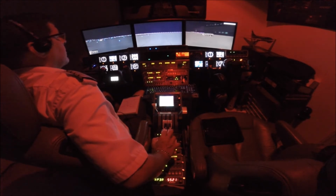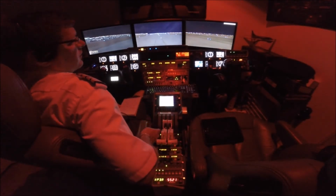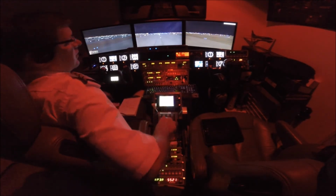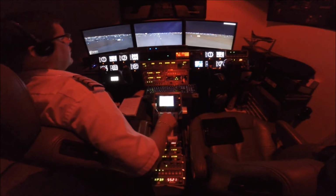Gonna let this truck pass by here. Alright, we'll test the spoilers. Spoilers are extended, light illuminates, retract, light extinguishes. Reversers, 2 unlocked, 2 in reverse, and 2 stowed.